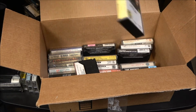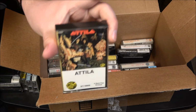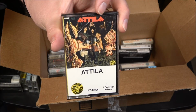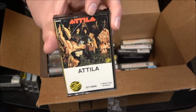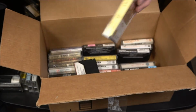Here's a true oddity. 5 minutes before Billy Joel became Billy Joel, he was one half of Attila, sometimes referred to as the worst rock record ever made. And I would argue that fiercely. I've heard infinitely worse than this thing. If anything, I think parts of it hold together pretty well.